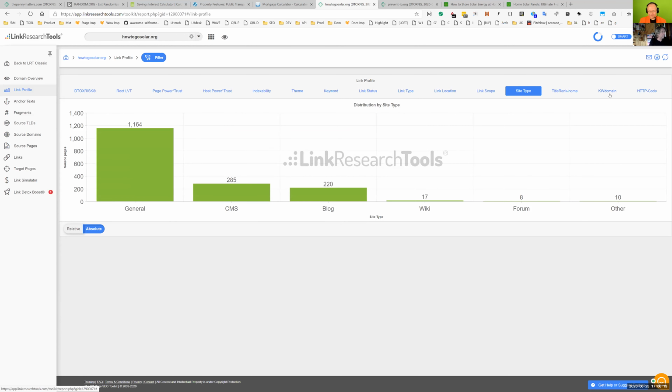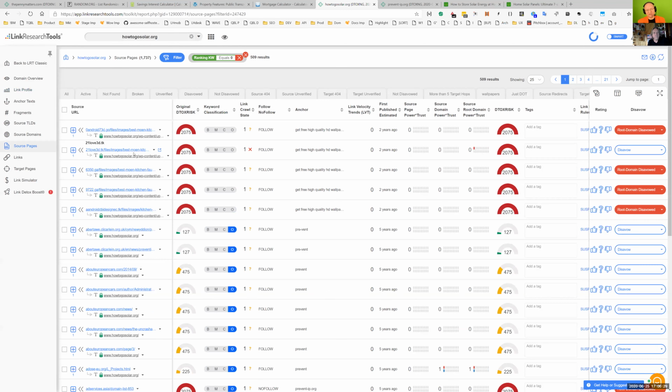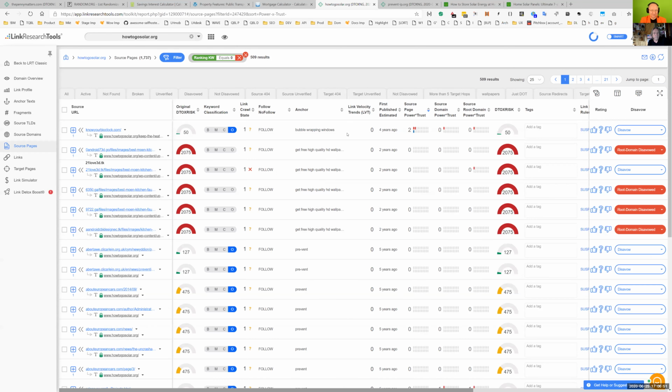Blog CMS. 500 links come from domains that have no rankings whatsoever. What good is a website that doesn't rank at all? There are some that may be not important enough, and some that might just be trash. I always recommend going through these by source page power trust. So there's one that has a little bit of power trust.